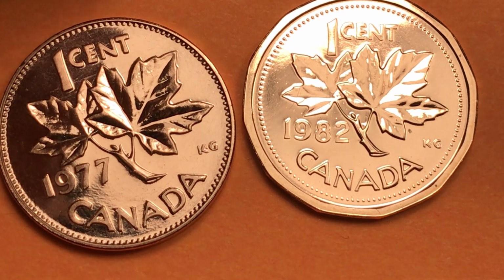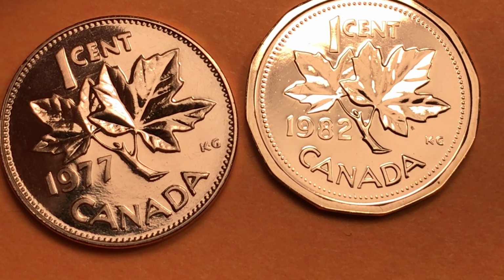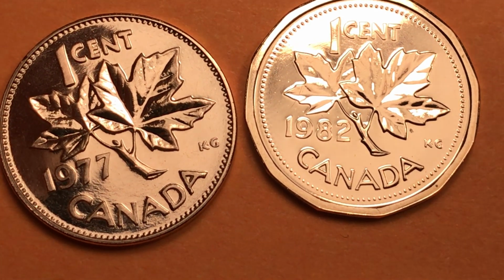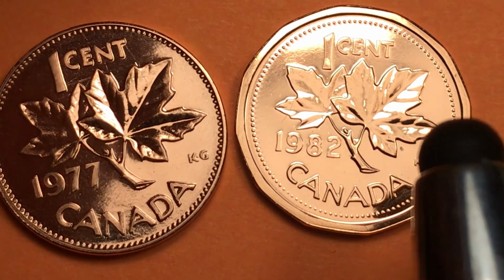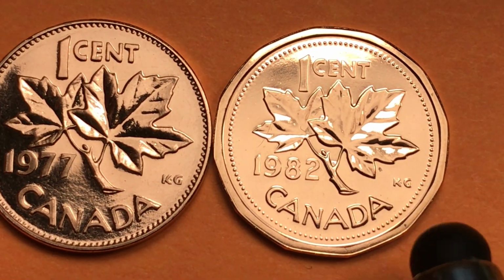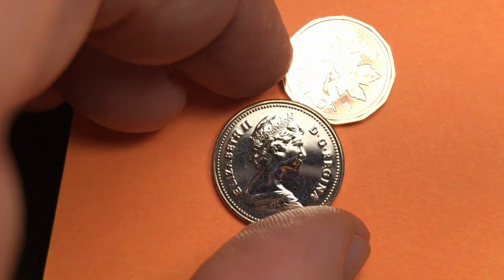Looks pretty good though. In 1982, they made a lot of these coins, and so if you get it in regular circulating shape, they made 876 million. They made 181,000 proof coins, and then they made some number of brilliant uncirculated mint sets, which is this 1982. In that same packaging with the brilliant uncirculated mint sets, they also had the Canada nickel.